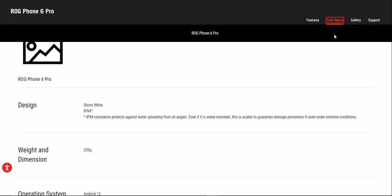It has IPX4 resistance, protect against water splashing from all angles. Even if it's water resistant, this is unable to guarantee damage prevention if used under extreme conditions. So it's not waterproof, guys, so don't submerge your ROG phone in the water. Don't do that. If you get a little rain on it, should be fine.